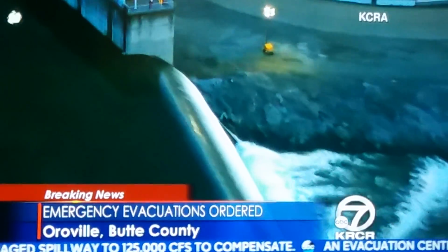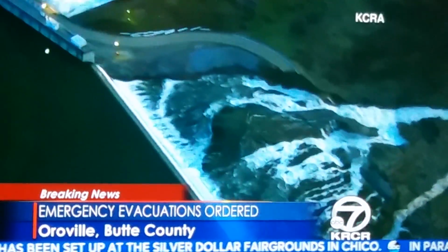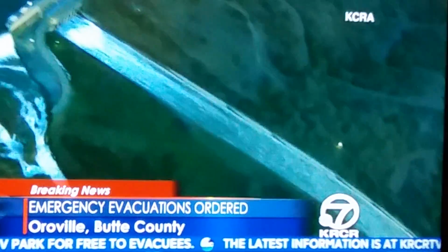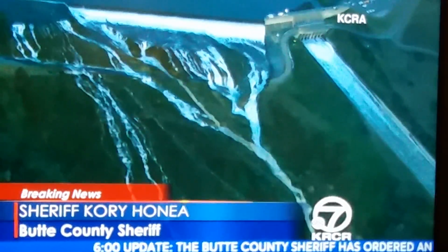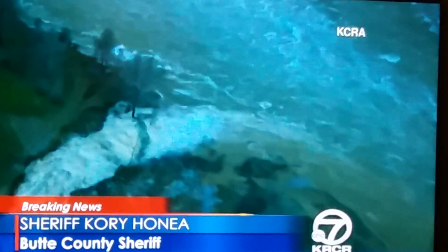I am told that that is working and that the lake is dropping, and the last bit of information I had was that there was only about 2 inches of water going over the auxiliary/emergency spillway. That will help stabilize the situation, but I'm not confident that it will remove the threat or the danger. So we are going to continue with this evacuation order until I can be assured that the integrity of the spillway is intact, and that we aren't putting thousands of lives at risk.